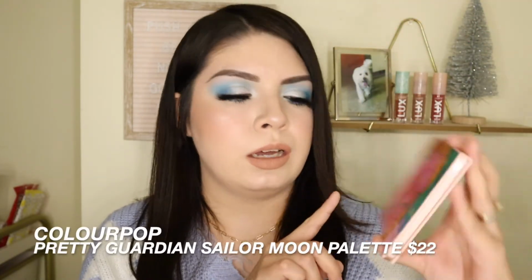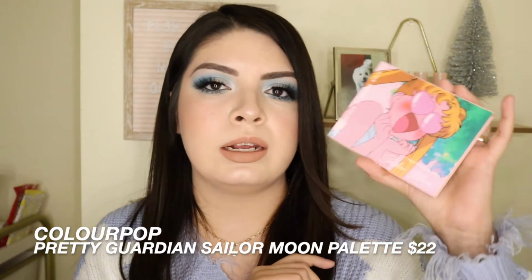Okay, let's go on to the next one. My next very disappointing palette, this one right here. This is the ColourPop Pretty Guardian Sailor Moon eyeshadow palette. This is one of ColourPop's most successful and demanded collabs ever, and a gorgeous collab.